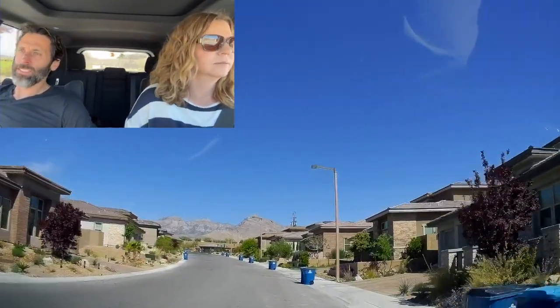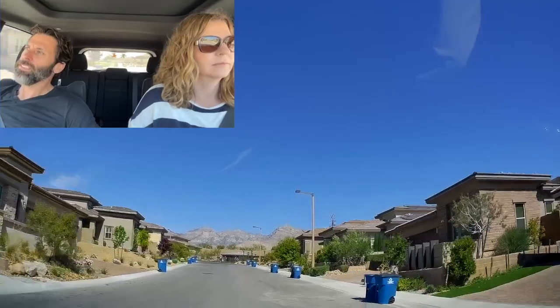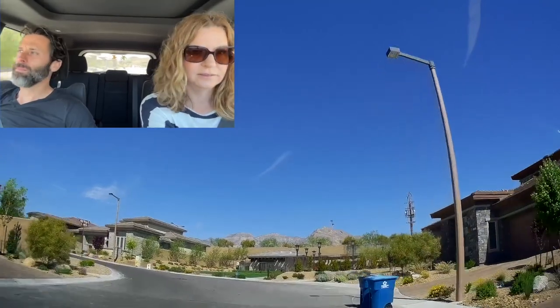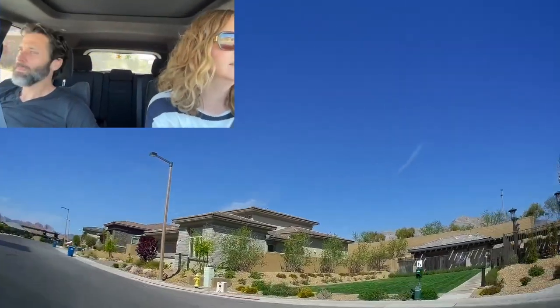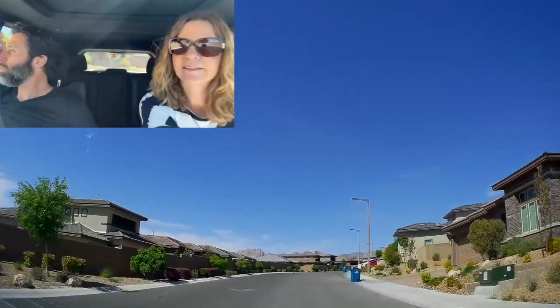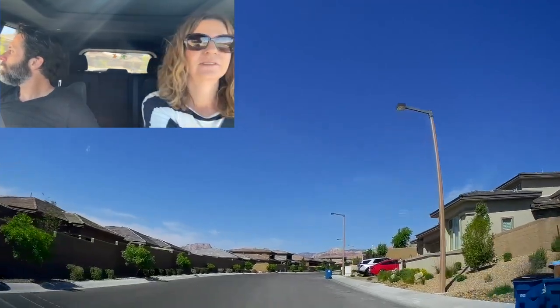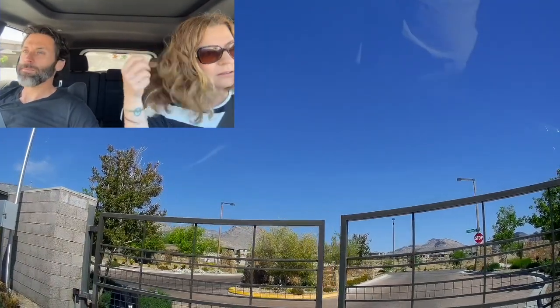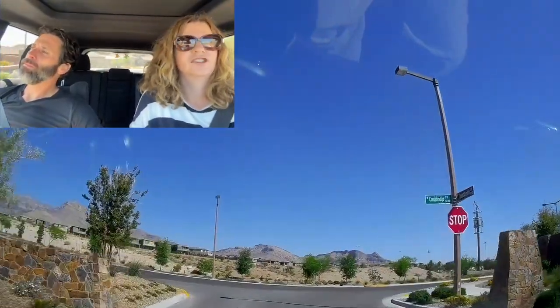Okay. This is really nice. And there's the community pool right there. And it was that house right there. This one? Yep. Cool. That I sold. They found me on YouTube. It's been a couple years now that I sold it. It's coming on 2 years. Yeah, that was actually a very nice community. Shadow Point.